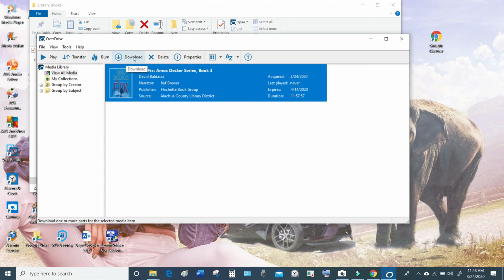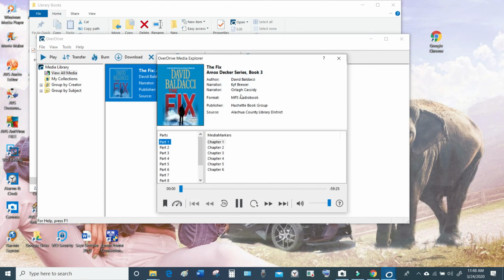Now when you have finished, all parts have already been downloaded. That means that we don't have any parts left, and that's what you're looking for. When that happens, then you're ready to listen to the book, and you could listen to the book just by double clicking on it, and now it's ready to play.